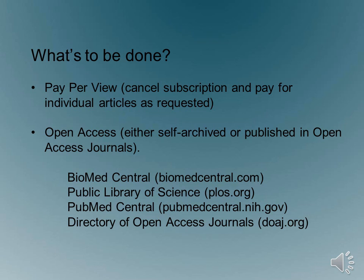So what's to be done? Two primary solutions are most commonly suggested: pay-per-view and open access. Under the pay-per-view approach, libraries would cancel the big deal licenses and let users or the library pay for individual articles as users need them.